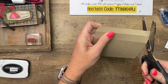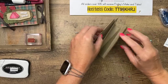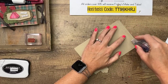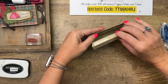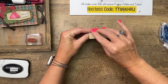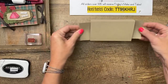Let's cut those corners off. We're going to take this whole piece and we're going to adhere it behind this card. Okay, it's going to slide right in there like that. Okay, so put adhesive on the front and slide it in carefully. Match those edges like that. Okay, so let's try it again. Look, oh, it works. It works, it works, it works.